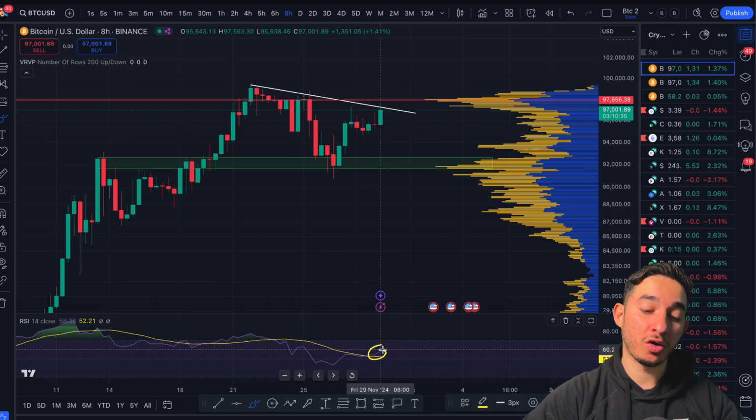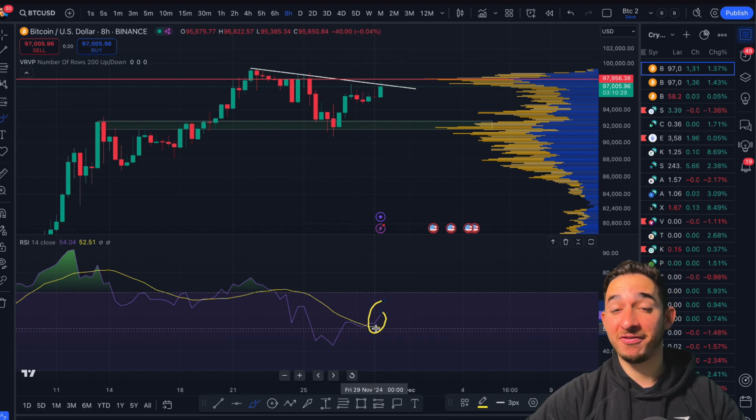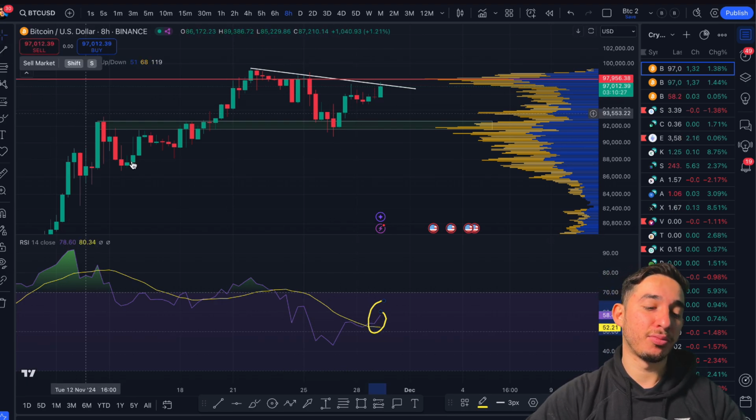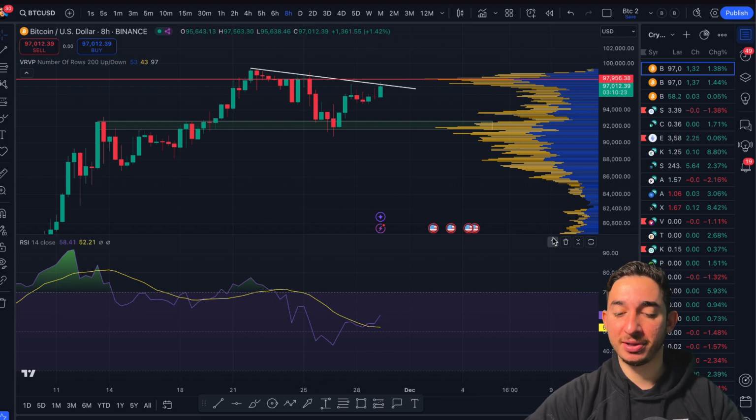Overall, the regular RSI is looking pretty good as well. Not only are we above the 50 moving average, but we are also above the 50 level on the RSI, which is pretty bullish.